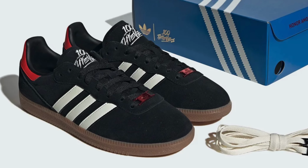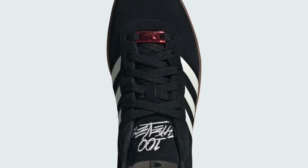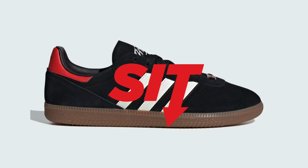And they're both only 130 bucks, so the price point is not that nuts. In terms of hype, I don't know what the hype is going to be like. I don't think it's that crazy, so I think if you want a pair of these, it shouldn't be that difficult, but I don't know if they're going to sit around for a month. If I had to guess, I think these shoes will probably be a sit for most sizes, but who knows.